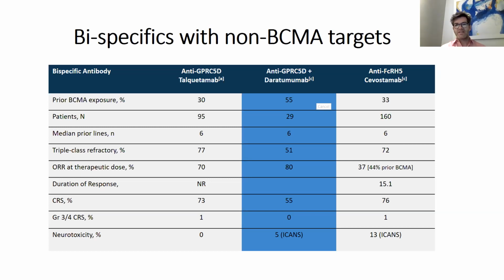Now, fortunately, GPRC5D is not causing an increased risk of complications with COVID or increased risk of infections as much as what we're seeing with BCMAs. All the BCMA bispecifics are having an increased risk of infections up to 30%. And people who do get COVID with therapy using BCMA or BCMA with daratumumab are at higher risk of having severe complications from COVID and not doing very well. So those are things that we're also keeping an eye on.